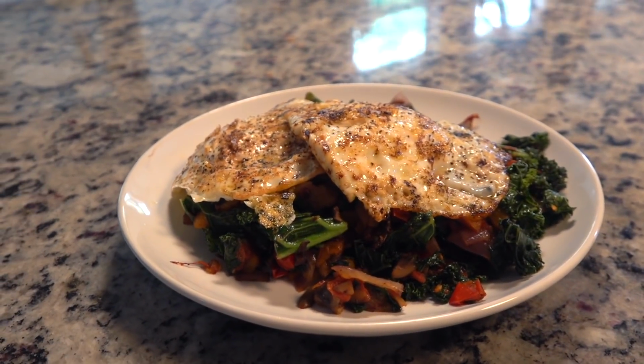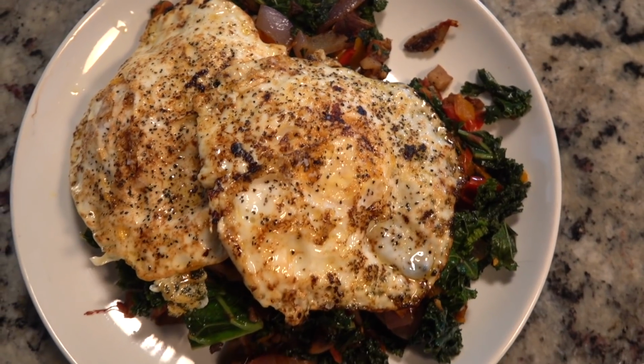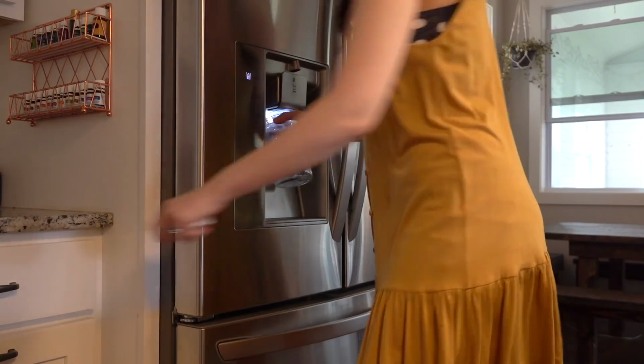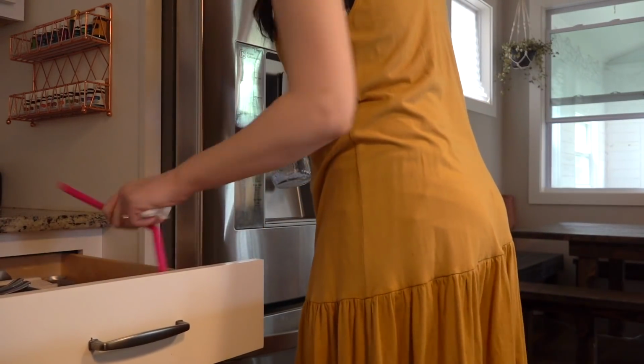Then I put my fried eggs on top of my veggie mix, and then I went to fill up some ice in my mason jar to make some more iced tea. How many times can you guys see me make iced tea?